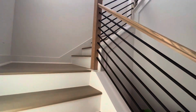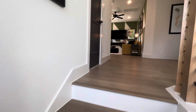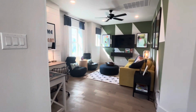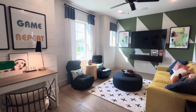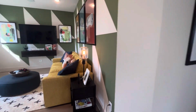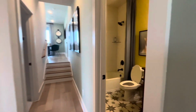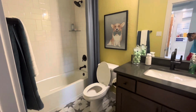Now we're going up the stairs, which has laminate flooring rather than carpet. Also has upgraded railing as well. And this opens into the loft. This floor plan was upgraded with an additional loft space in the back, which expands it to 2,800 square feet.